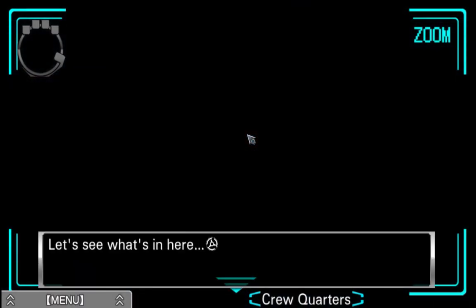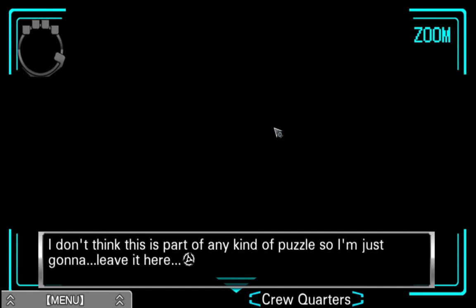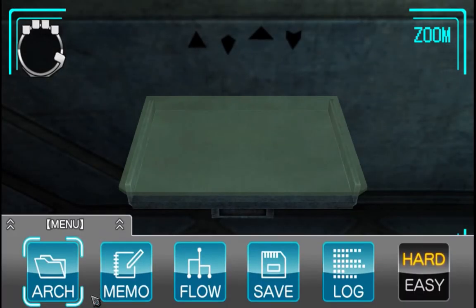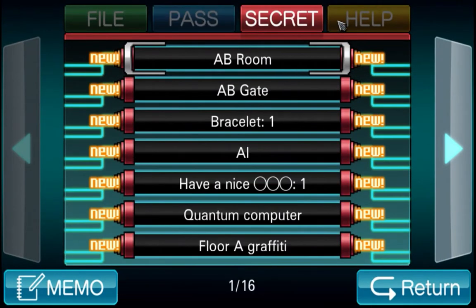Let's see what's in here. Looks like all sorts of sciencey stuff. I have no idea what any of this means. I don't think this is a part of any kind of puzzle, so I'm just gonna leave it here. Seriously? How can you know that? Secret.